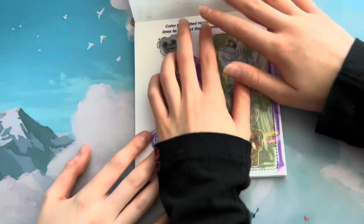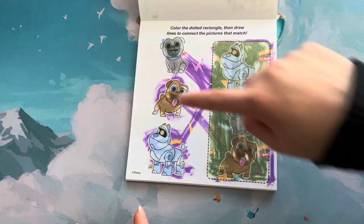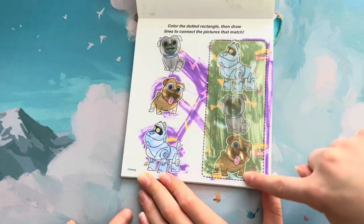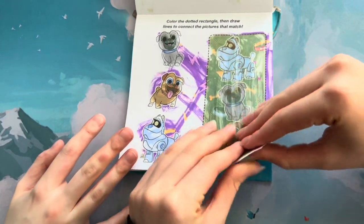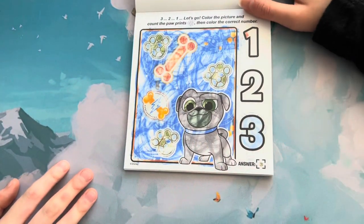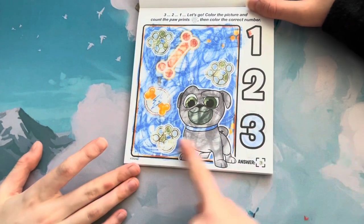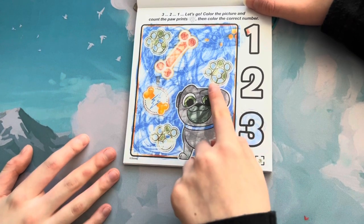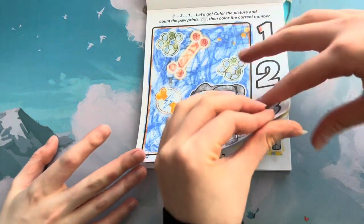And then we did this one where you have to match the character. You have to draw a line to the characters. Like Rolly will go to Rolly, Bingo will go to Bingo, and Arf will go to Arf. And this one, we counted the paws on this, and we had to color in which number was the number of paws on this picture. There are one, two, three paws on the picture, so we colored in three.